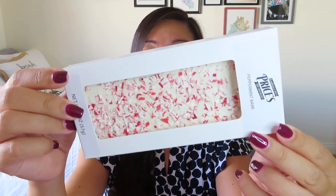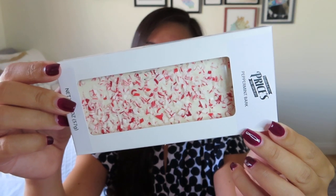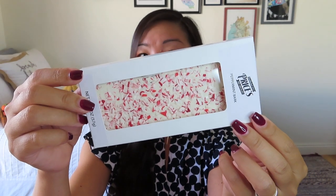It is Price's Fine Chocolates Peppermint Bark. Let me know if you're a fan of peppermint bark in the comments below. I am a huge fan. That's one of my favorite holiday flavors. I love candy canes. I love mint and chocolate together, and I am very excited to give this a try.